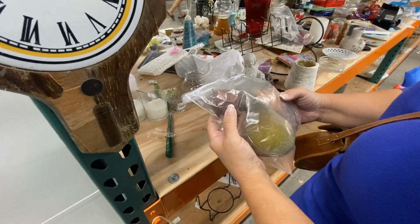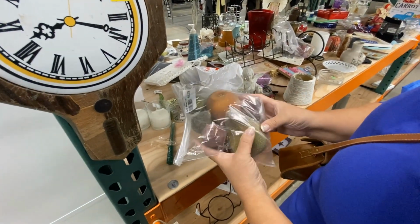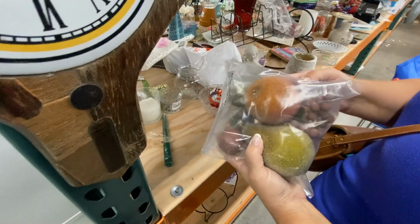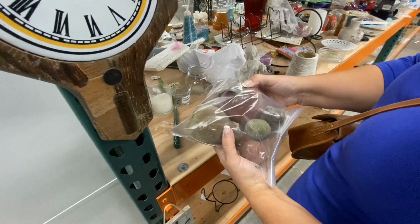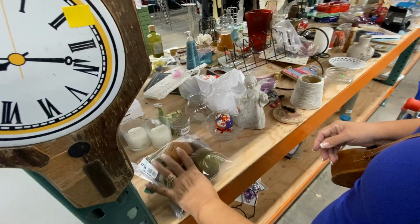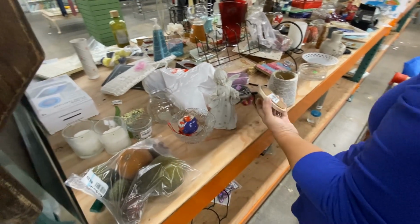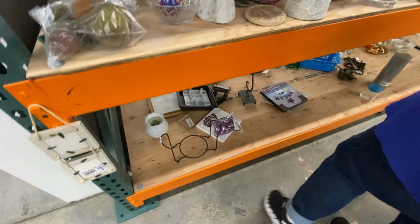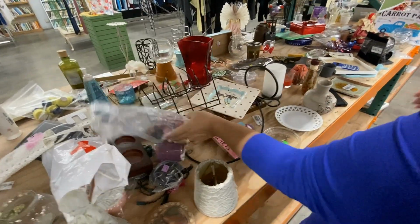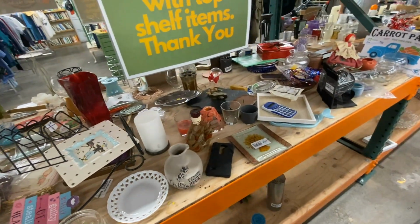I recently found a stem of little berries that were sugared like this, and they look absolutely stunning in my Christmas decor. But I found this bag, and I find another bag that has similar fruit, and I've seen other people pick it up. But I haven't done it yet, and I'm not quite sure why. I think these may have been missing some of the beads, and maybe that's why I didn't pick them up. But I think that I'm going to be on the lookout for them.